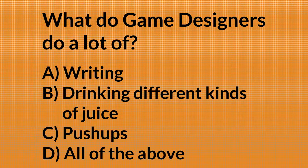We've got votes coming in right now. Writing has taken the early lead at about 65%. All of the above getting some votes. There are a few people out there that think drinking different kinds of juice is something that you might do a lot of. And it's important to note here, we're talking about game designers in general, not just one specific game designer who actually happens to drink a lot of juice or do a lot of push-ups.